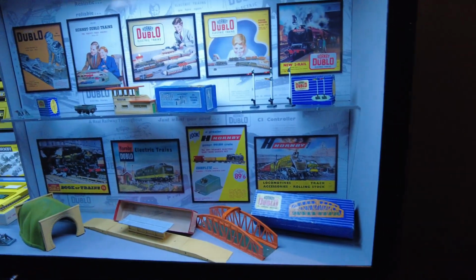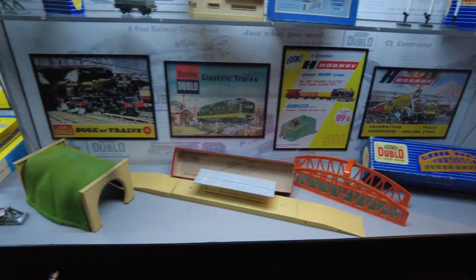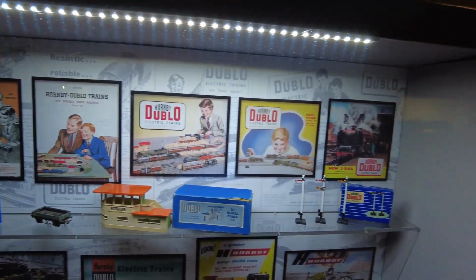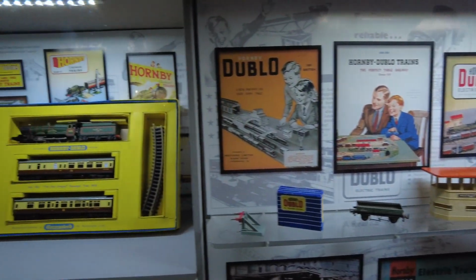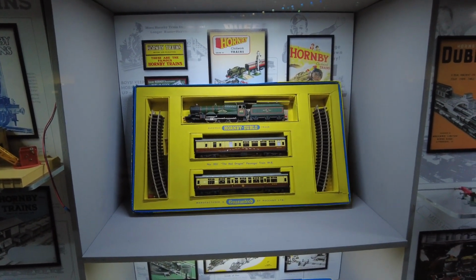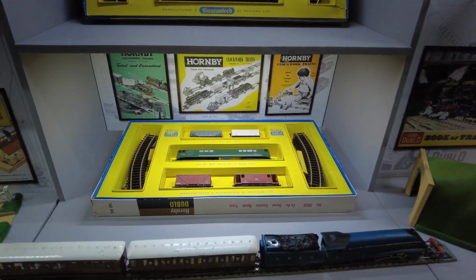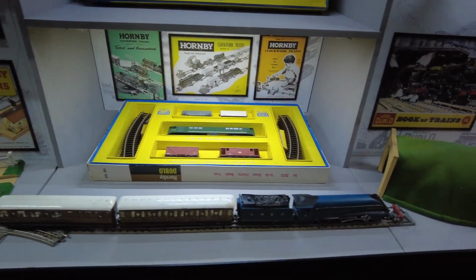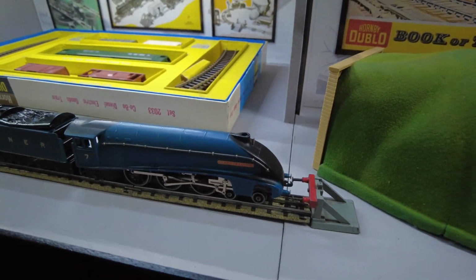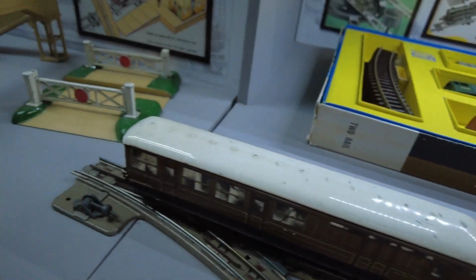And then over here we've got a full display on Hornby 00. So there's the girder bridge, the platform station, the tunnel, and various fronts of the different catalogues in the display here. And then a couple of beautifully preserved sets. There's this one at the top here, which has got the Caerphilly Castle in there. And then another one just down below with the diesel goods train set. And then look at this one down here. I can't read what the loco is, but I'm sure you'll see it in the video. And then a couple of carriages behind it.